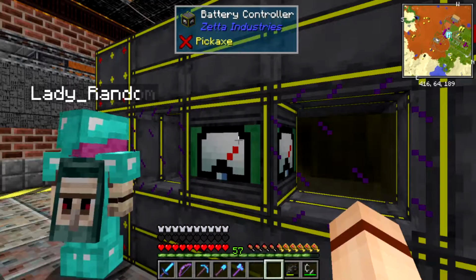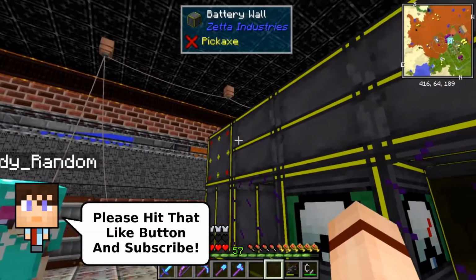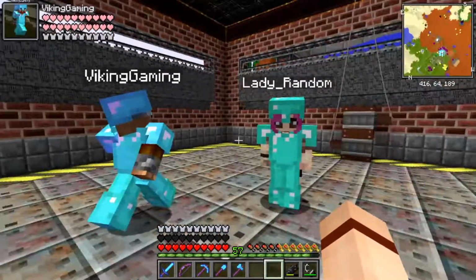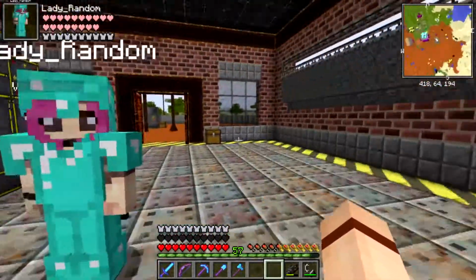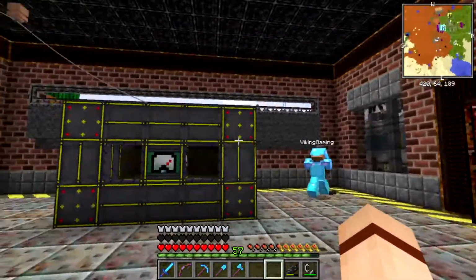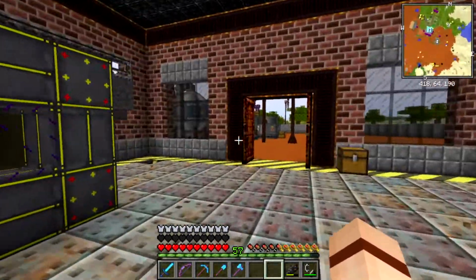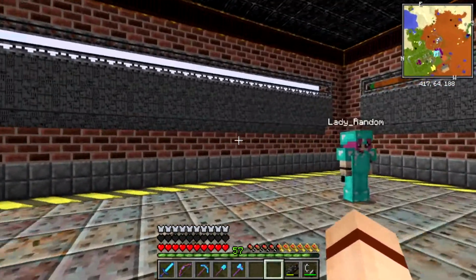And this, it's completely filled. It took all week to fill it, but it holds one billion RF. So we're not going to need power then. Is that coming from the water wheels and the windmills, pretty much? No, the water wheel and the two thermoelectric generators, just downstairs. And that's why it took all week to fill it, because the water wheel puts out like 80 RF a tick or something like that. And I don't know what the thermoelectrics do.